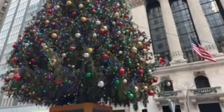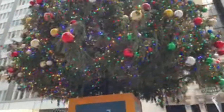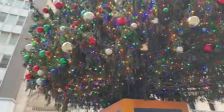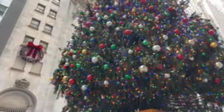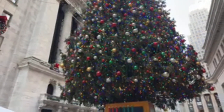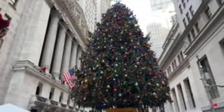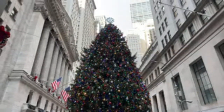Another fun fact, you may have seen I made a short about this, but the New York Stock Exchange has had a tree since 1923. So Rockefeller started its tree lighting ceremonies officially in 1933. So it's 10 years later. So this is one of the very first public Christmas tree lightings in New York City, taking place in front of the New York Stock Exchange.